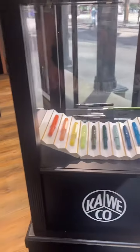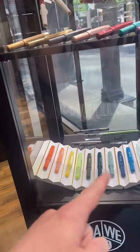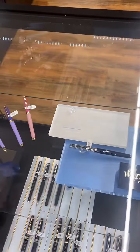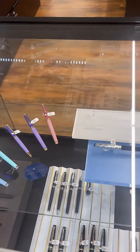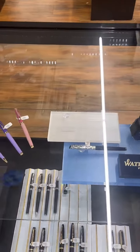Kaweco right there. This is one of the best entry-level pieces you can find at like $25. If you see some pen pillows here, that just means the pen sold either in store or we pulled it online. We keep them as placeholders because, let's say we sold the medium nib, we've got to check to see if there's a fine nib.